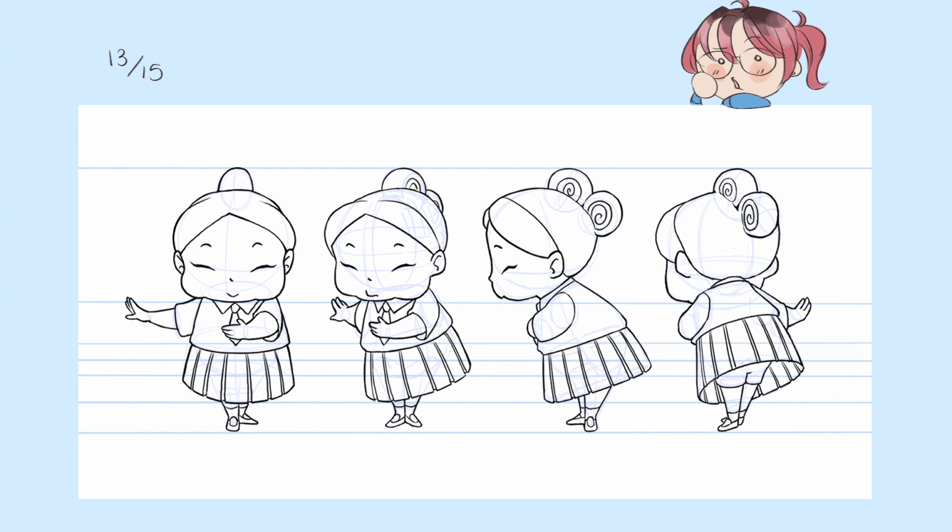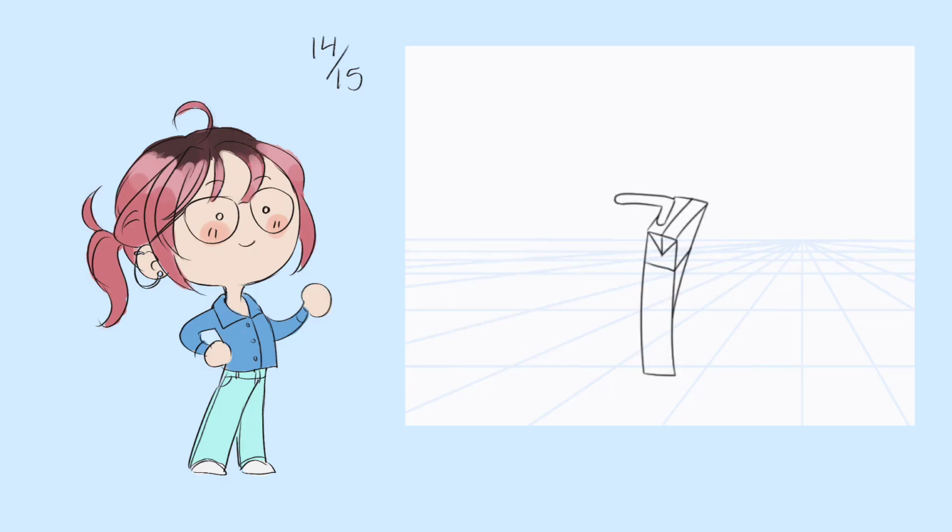My initial idea was to have a round and small design because in my head, I thought it would be relatively easier to rotate than a character with realistic proportions. For the short animation, I got a 14 out of 15.